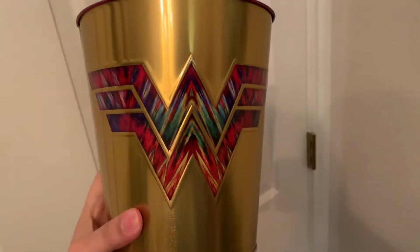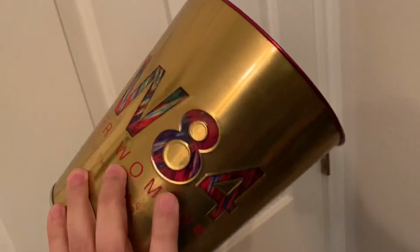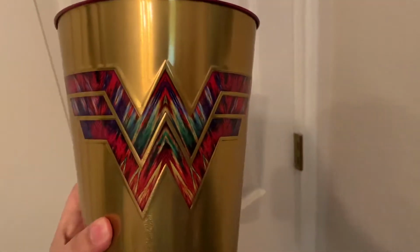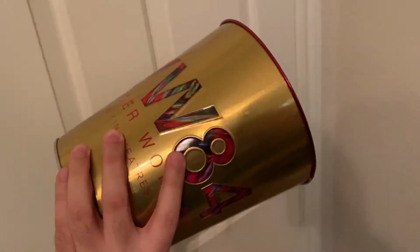Then we have the Wonder Woman 1984 popcorn bucket. I got this dirt cheap at AMC theaters back during the pandemic, like early 2021, and they had this on sale. I guess they didn't sell that much in 2020, but I like it. It's really cool. I'm a big fan of Wonder Woman, and this is gold, and yeah.